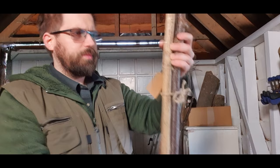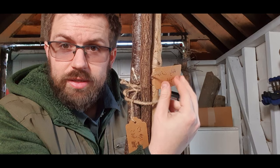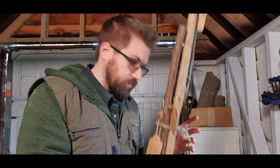Here's a bunch from earlier. So, as you can see, there's a label. It's holly. I cut it April 2021. I've put its weight, and then how long to season it for. Right, so we'll break that down. The date you cut it, you want to make a note of, because that tells you when it should be ready to use, and the weight.